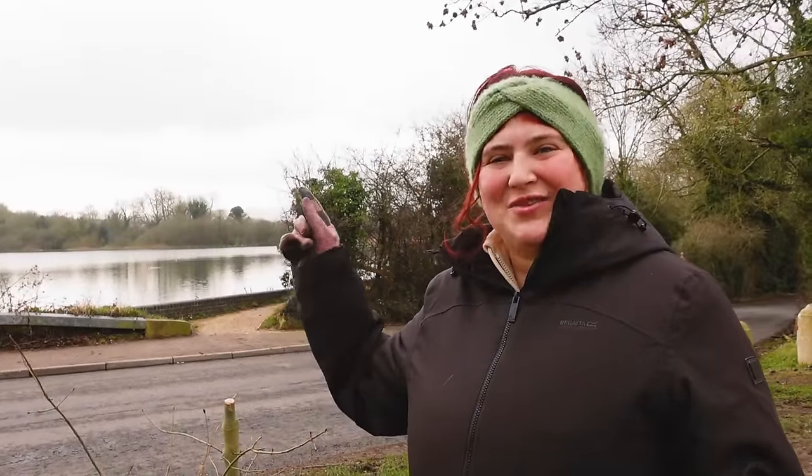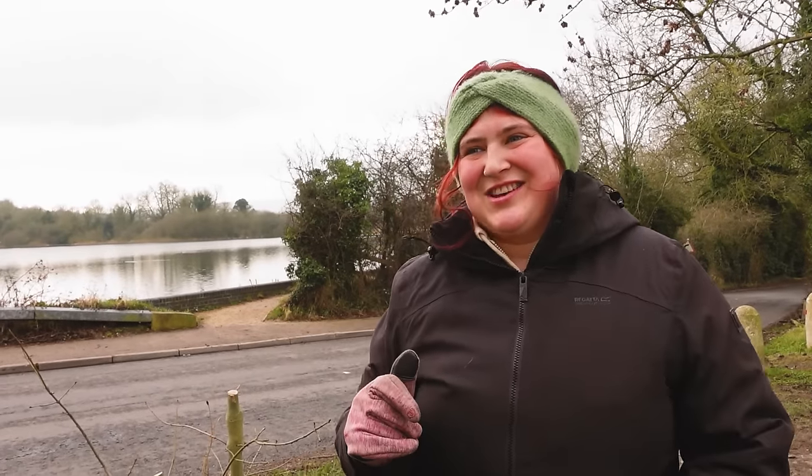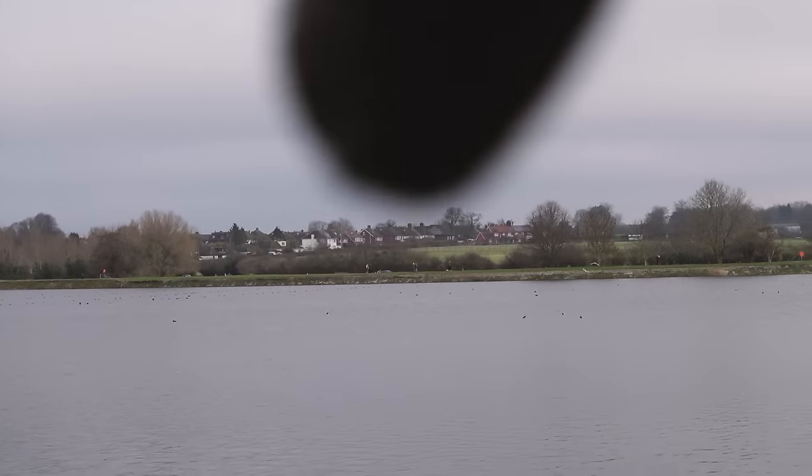So it's only half a mile to Little Tring, which is where the end of the Wendover Arm is, just down there. So we did a massive loop around the reservoirs on the canals yesterday, but actually, it's just there.